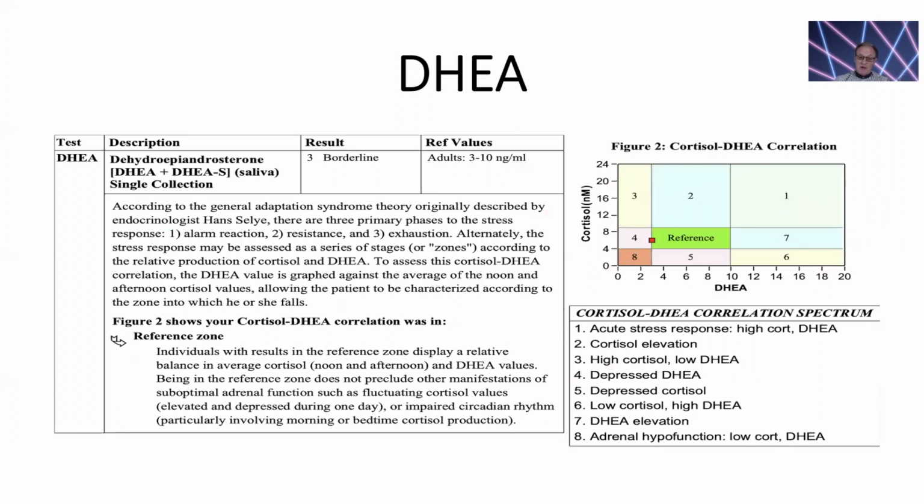So this is the second part of the test, which is DHEA. In this particular example, you can see right here, this green square is where we want it to be. And the adult reference range is from 3 to 10 with the DHEA level. In this particular example, the person has a 3. So it's barely in that normal range. So what do we have? It can go lower than 3, but 3 is low.